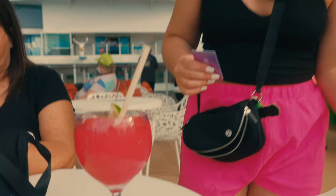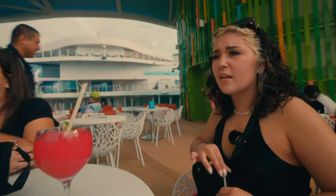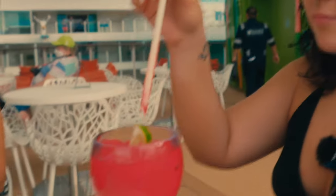What is this? Strawberry daiquiri. Nice. So that's from this bar that doesn't have a name. They climb in the coconut. But the frozen ones, they're almost like Slurpees. Yeah, pre-made. Try it.